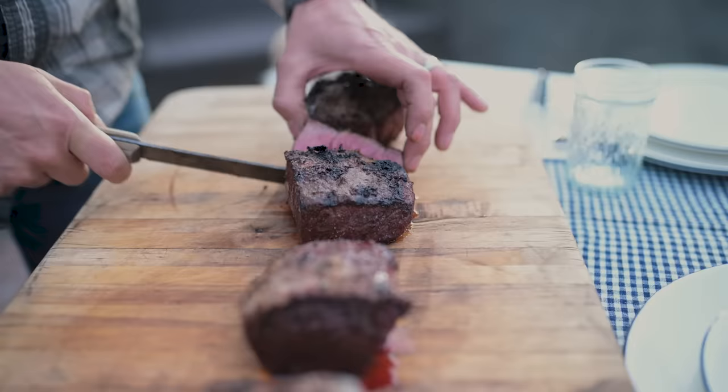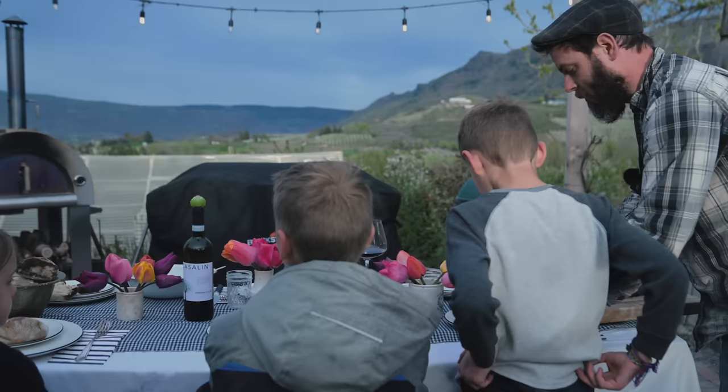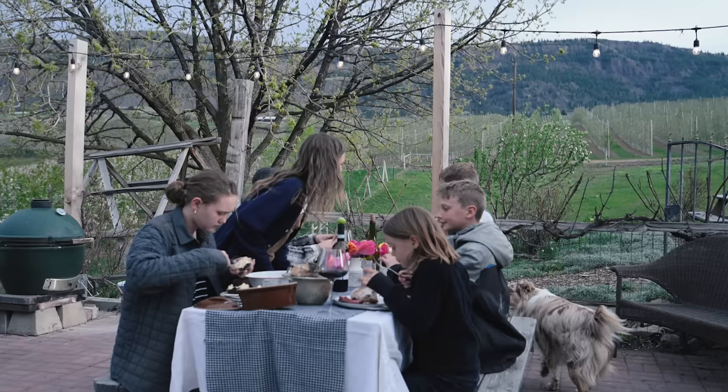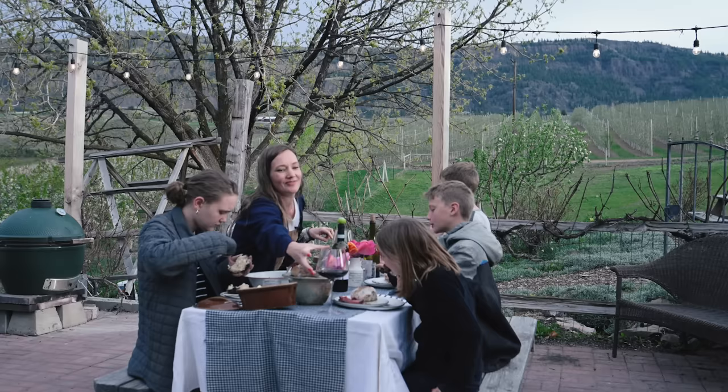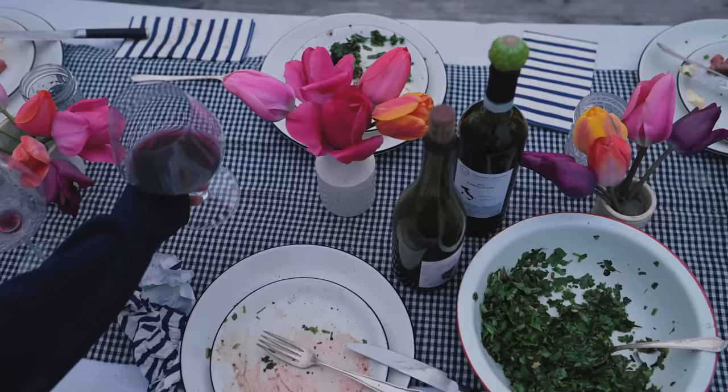That doesn't mean it's going to be perfect, and that doesn't mean that it's even going to be permanent. Eating, enjoying the season, and enjoying grilling together. I cannot wait for the season ahead where this gets to be something that we do all the time. Somehow magically, food tastes better outside, and it certainly tastes better with people that we love.